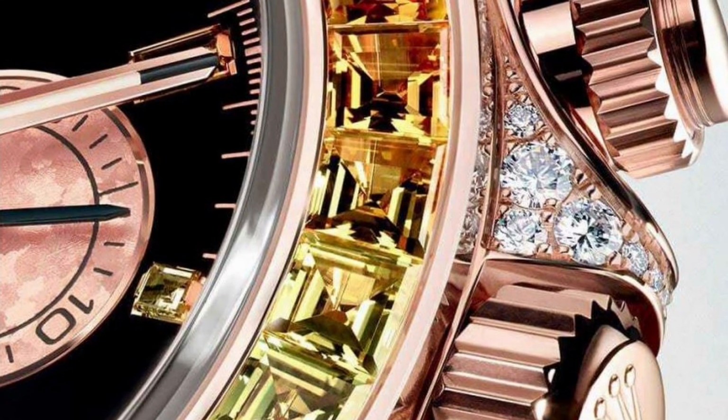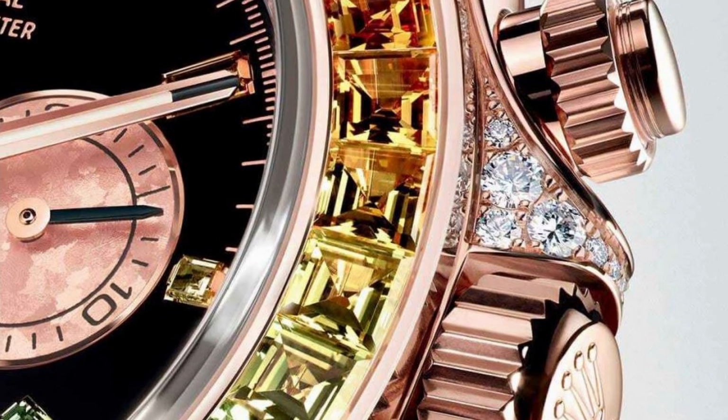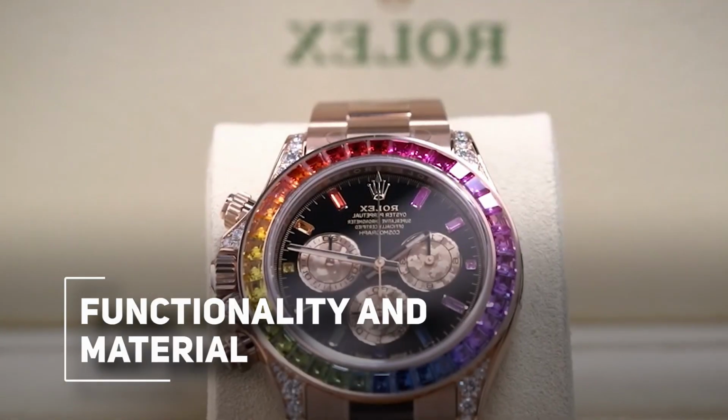The Everose Rainbow also has two new options that were not available in earlier versions. While the PAV dial choice is acceptable, the bracelet with diamonds on the middle links is a touch too much for my liking.